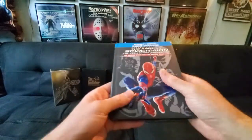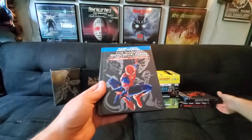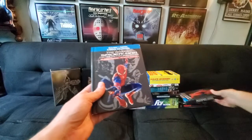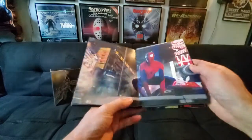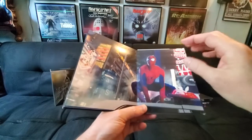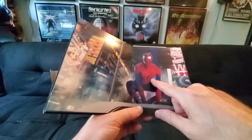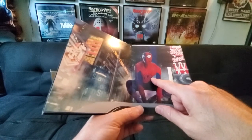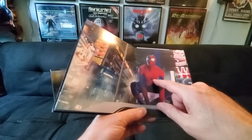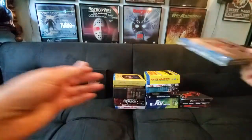Actually, I didn't like his costume in the first one. I know they wanted to do something different from Raimi, right? Which is fine. But I really liked what they did with Amazing Spider-Man 2. It's a terrible movie, but it has some interesting scenes, and I think the costume is probably the best one. Maybe even better than the Tom Holland one. This is very comic book accurate with the bigger eyes, and I did like this one, but the movie was garbage.